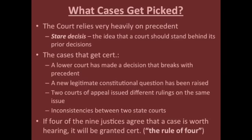The Supreme Court certainly doesn't have the time to hear every case that comes before it, so they have to make decisions. They rely very heavily on precedent. So if a case that is petitioned to the Supreme Court has really already been decided by the Supreme Court before, the odds are pretty slim they're going to decide to hear that case again. That's because the court relies on what we call stare decisis, which literally translates from Latin as let the decision stand. So the idea is the court stands behind its prior decisions, and it really takes something fairly extraordinary to get the Supreme Court to reverse a decision it's previously made.